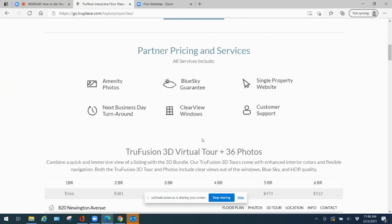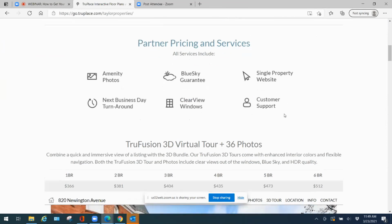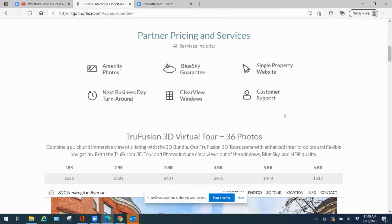But this allows you to see what you get included when you place an order with us. We give free amenity photos. Everything has a guaranteed blue sky. It's next business day turnaround. All photos and video have clear window views as well, and it's served to you on a single property website, and we have customer service ready to help if there are any questions. But using this landing page, you can begin your order.